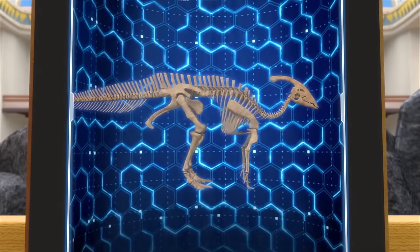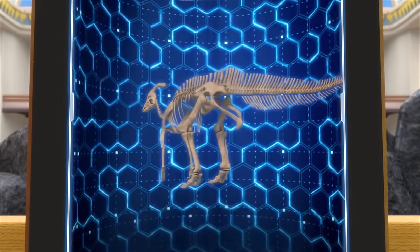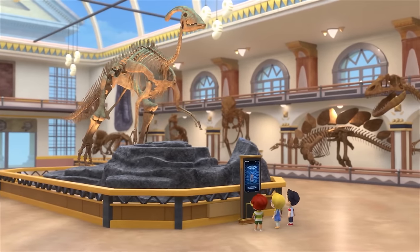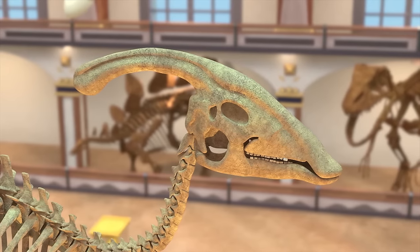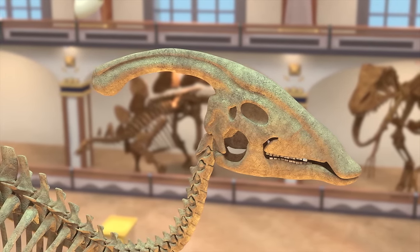Let me introduce today's fossil. Today's fossil is of the Parasaurolophus. The Parasaurolophus is a dinosaur that lived during the late Cretaceous period. Its body is 10 meters long, and the comb on the back of its head could grow up to 1 meter and is connected to the nose.